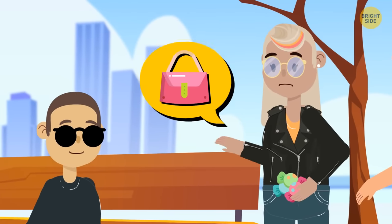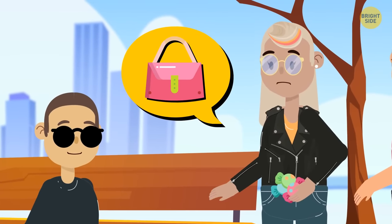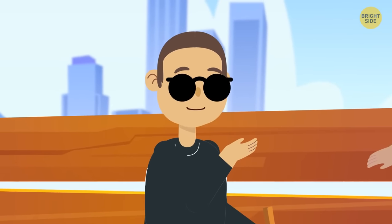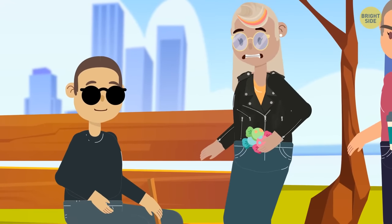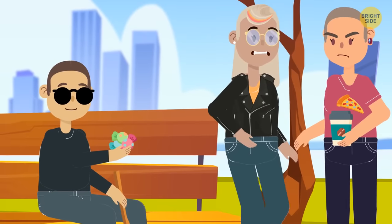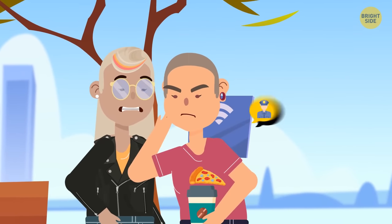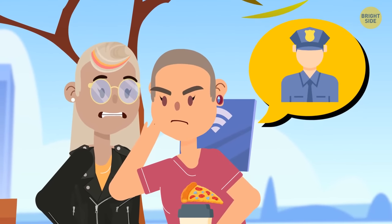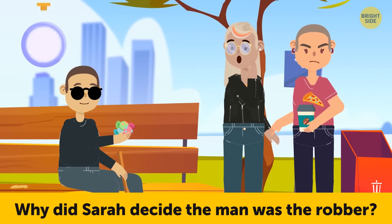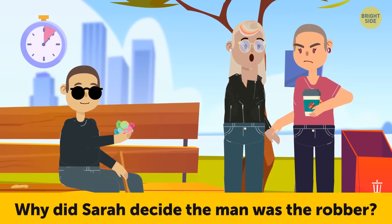The girls asked him if he'd seen a person in a mask carrying a female bag, but the man said he couldn't have seen anyone because he was blind. Sarah got very embarrassed, handed him a candy, and thanked him for his help. Then the girl took Betty aside and whispered that the blind man was the robber. They needed to call the police. Betty was very surprised. Why did Sarah decide the man was the robber?